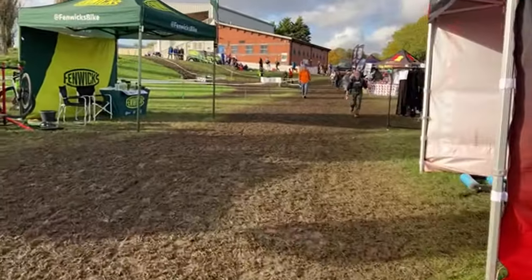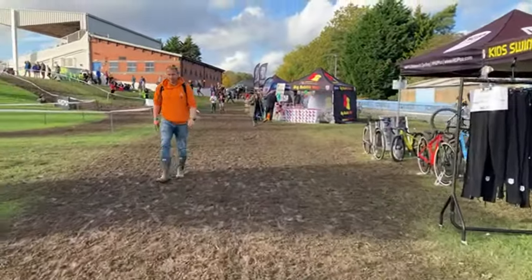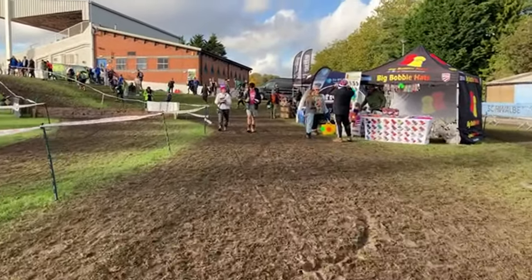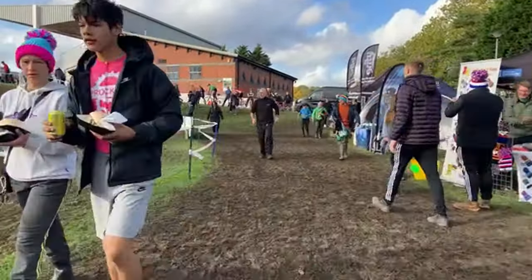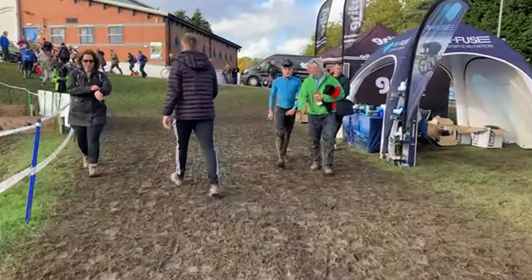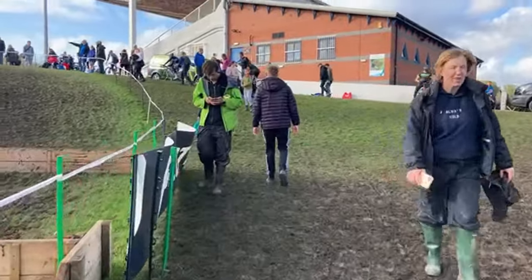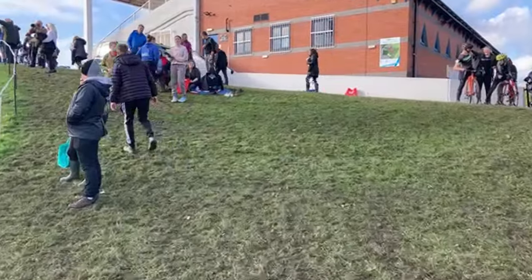So yeah, this is our sort of sports village where we have all the stalls and we've got big bobble hats like always. They look like they're doing some good business. And then we also have Gritty there, and Pretty Gritty have a new feature where you can buy your own custom kit. So if anybody has a club or a team that they need some kit for, Gritty's the place to go.